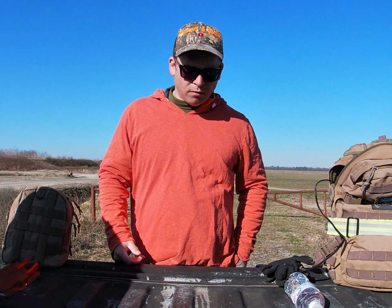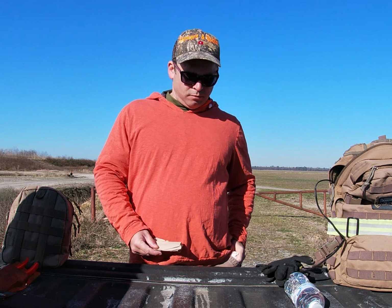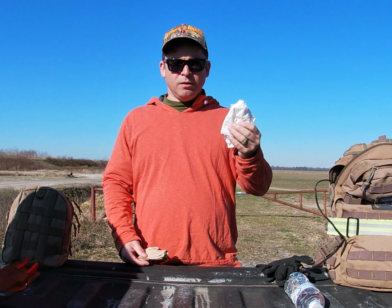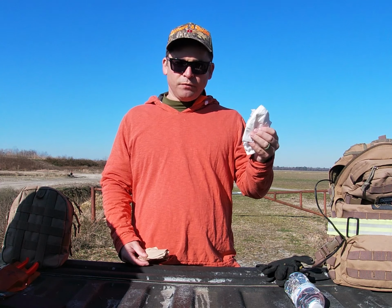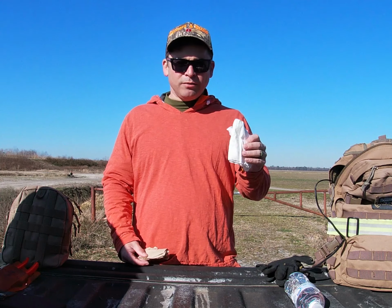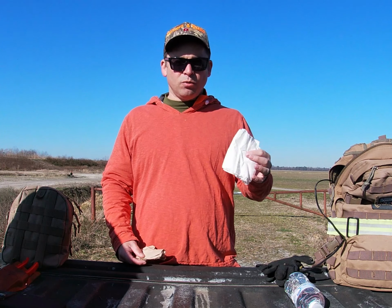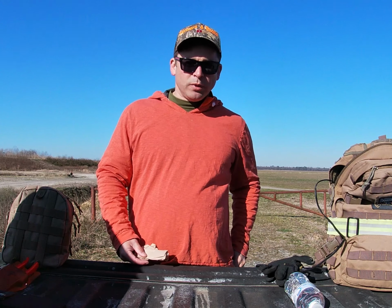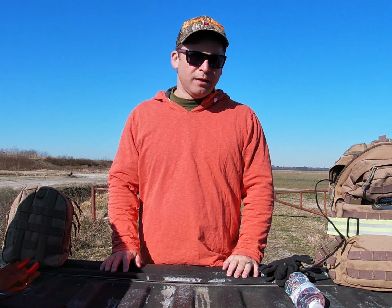And of course, the other thing you always want to bring is TP. Always bring TP. You never know. It's great for starting a fire, great for a few other things as well. It's biodegradable. I know a lot of people worry about leaving TP in the woods. It goes away very, very quickly. So always bring TP. But that's just about it for what I'm going to use today, what I use most of the year.